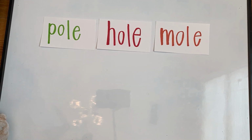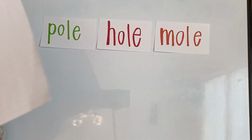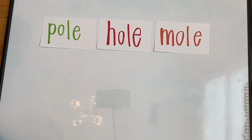Now, Miss Pam doesn't have that worksheet with me, so I made my own. But if you have that worksheet with you, go ahead and pull that out. And you will also need a pencil on hand as well. So that's a lot of material, so I'm going to let you get organized. Get your 3 cards out. And make sure you have your shaving cream in your tray, and you might want a couple of paper towels to wipe your hands on, and your writing worksheet.